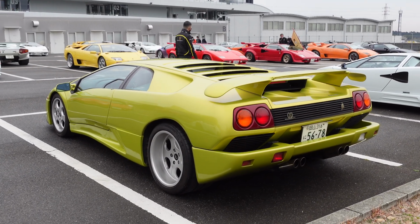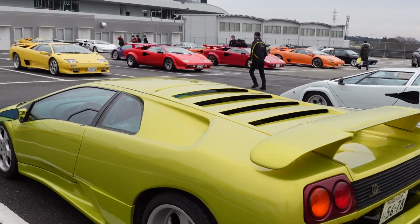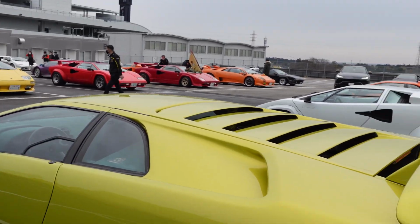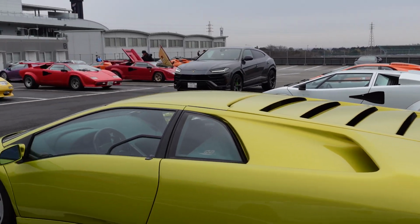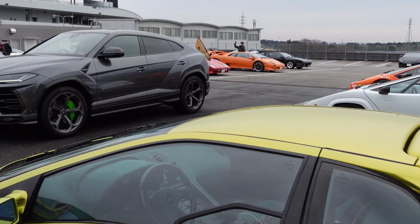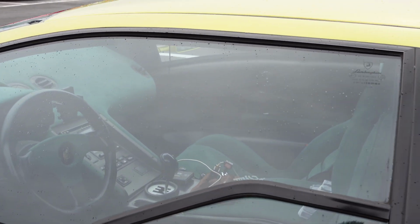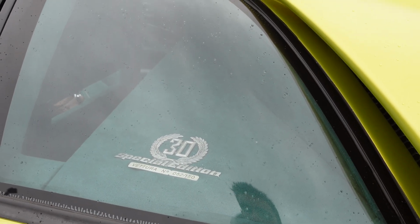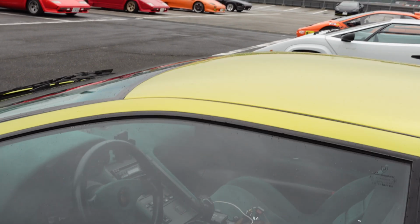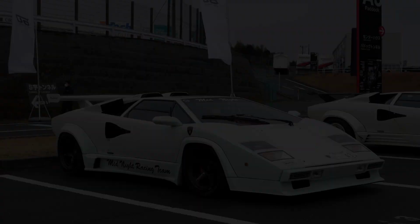And then beside it, look at this SE30 Diablo. We saw it drive by earlier. Didn't really get to appreciate this color. I had no idea you could even get the SE30 in this color. Sort of like a lime green, yellowish tint to it. But then have a look at the interior here. It's kind of hard to see through the reflections, but it's like British racing green. Maybe under the 30th anniversary badge you can see a little better. That is just incredible looking. Wow.